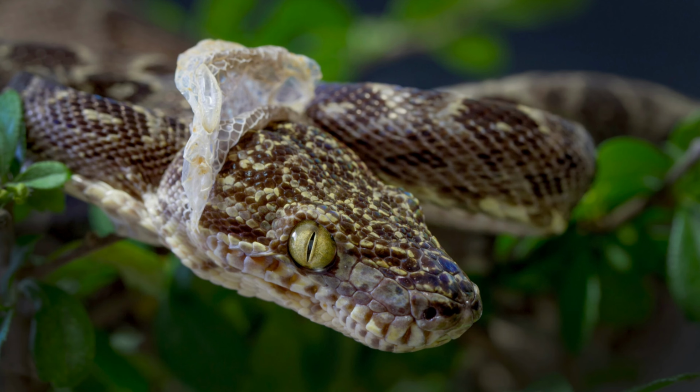The last two I want to talk about are very serious. There is no treatment for these. These typically end up resulting in the snake ultimately being euthanized at some point, and that is IBD and nidovirus.